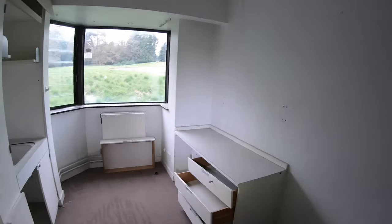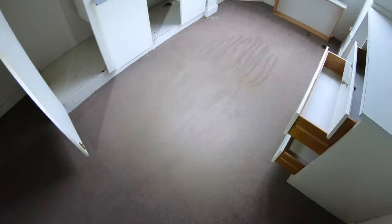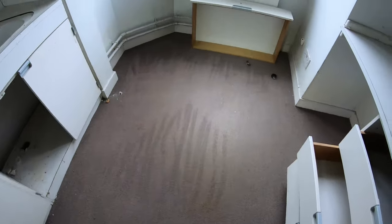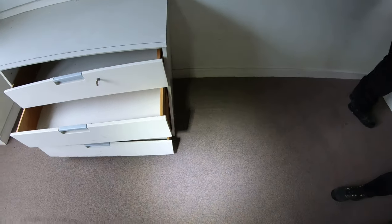Oh, it is, isn't it? I swear this has recently been hoovered. It's got hoover marks. Guys, this has been hoovered. It's got fresh hoover marks on it. Why would you hoover this and leave it? It's one of the cleanest rooms as well, isn't it? But the markings are new. That's recent.